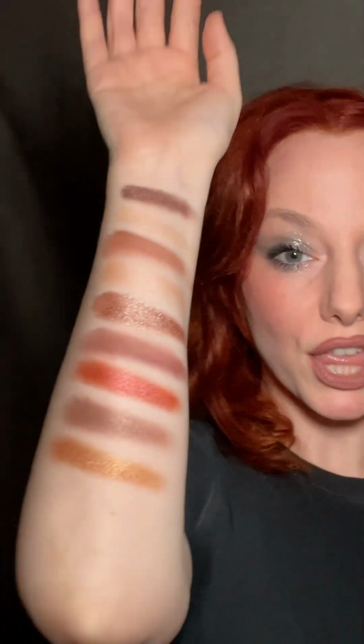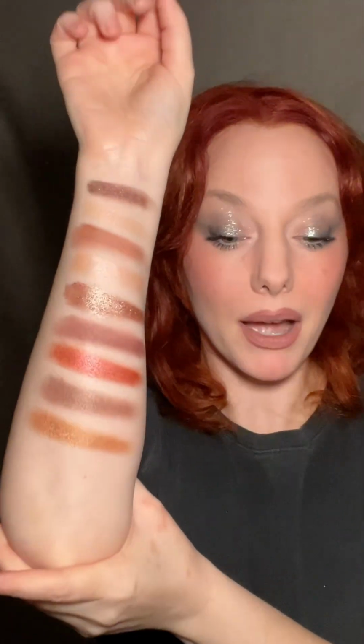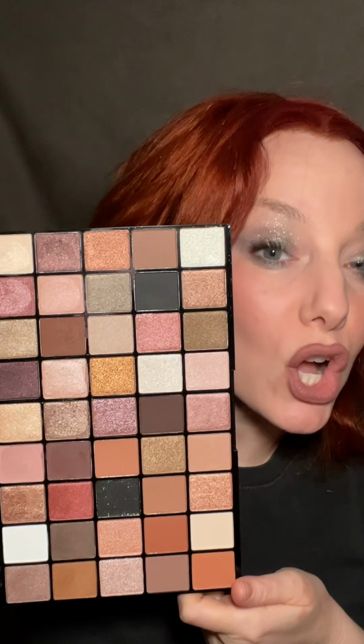What do you guys think so far? I mean, my mind is blown. When I order stuff online, I brace myself. I try not to get my hopes up. But when I saw this palette, I mean, look at how this whole layout, the whole color story, it's so beautiful.